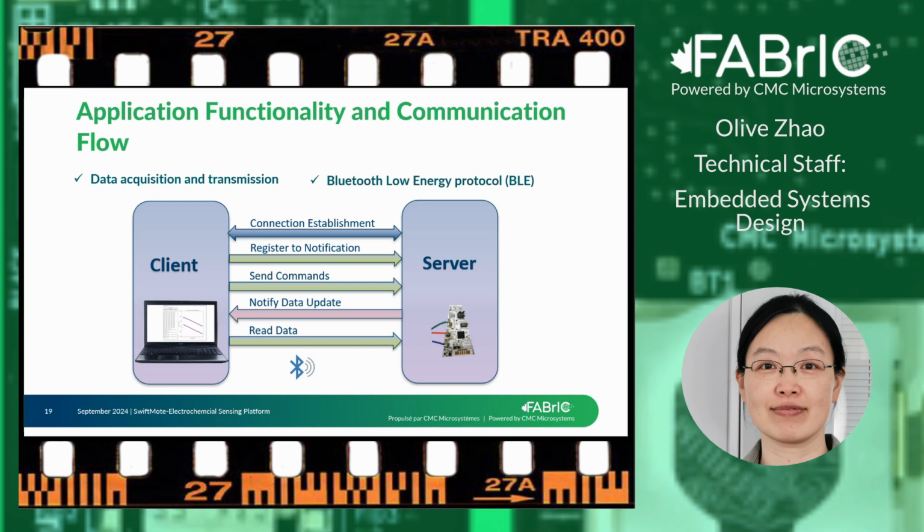Once connected, the client registers itself to the server to indicate which content on the server it's interested in. In our case, the content would be sensor data, or we say voltammogram data, generated by the AD5941 potentiostat. At the same time, with the connection, the client can send commands and configuration to the server. On the server side, whenever new data is available, the server notifies the client to read.